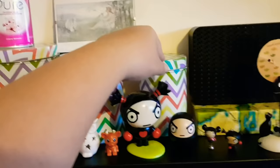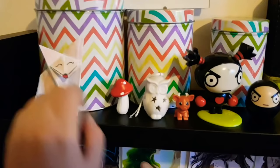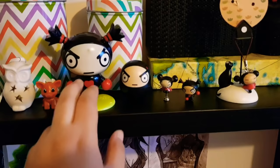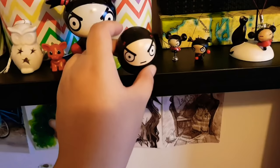I have here a frame with one of my sketches. Got my perfume for the room. This is from my little sister, she made a little fox, a little mushroom, owl, little toys from those chocolate eggs. I have an obsession with Pucca and Garu. So I got this little guy. You know, this is from my childhood and I still keep them. And it's a little stamp that makes a little Garu face.